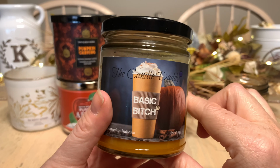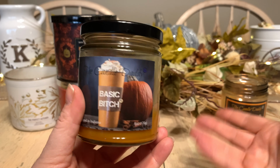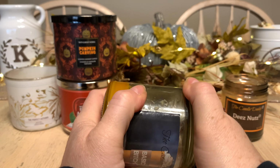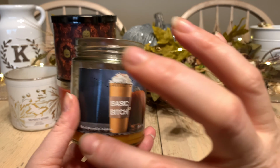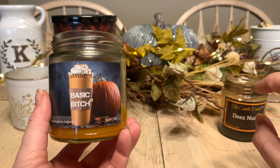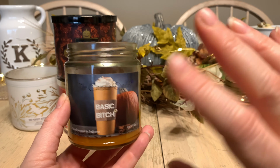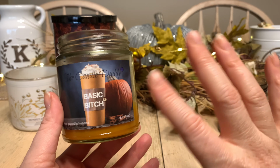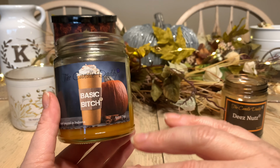And then we have empties for the Candle Daddy. And this is in Basic Bitch. It was basically pumpkin spice latte, and it actually was really good. Like I said in a couple of videos, I will make a video where I go through all about the Candle Daddy. I was gifted all items from the Candle Daddy by their owner. And I'm very honest, I actually prefer their candles more than their wax melts.